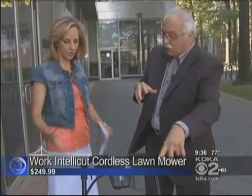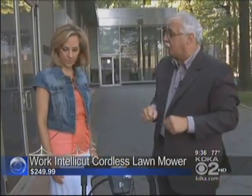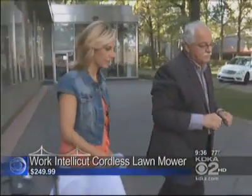They have 4 or 5 different versions. So if you go to works.com, or go online and take a look at Works tools, you'll see what fits basically the size of your yard, your property, and how long you need to cut for. Oh, that's great. Isn't that cool?